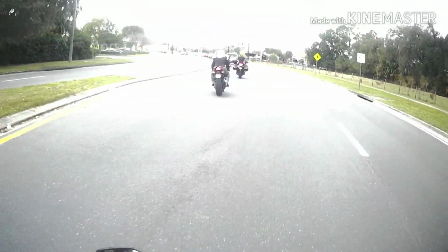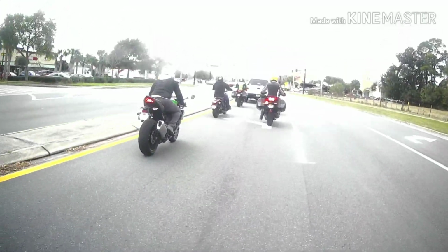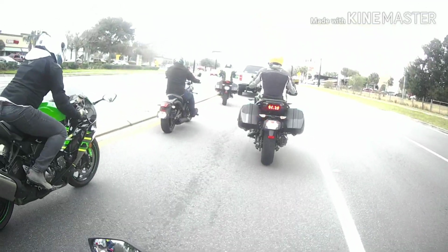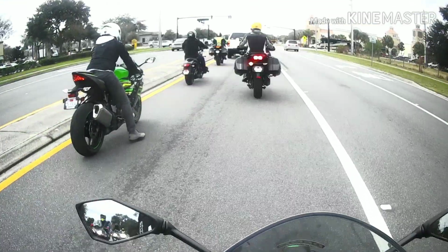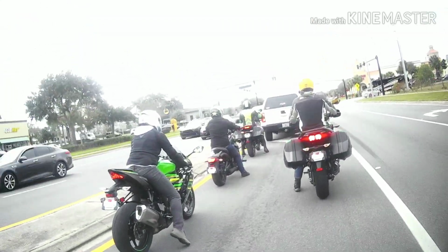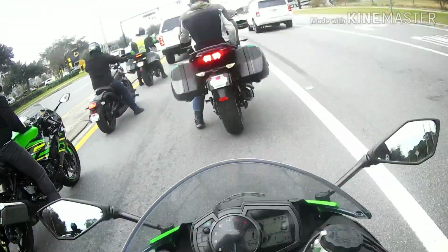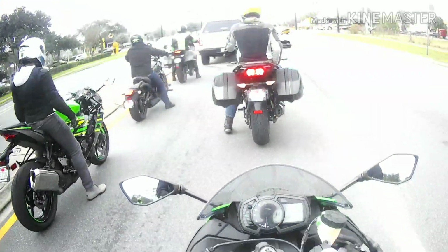Kawasaki, I need one of these, bro. I seriously do. I really need for Kawasaki to give me one of these for about a week, man. Please do. One week, let me hold it, and I'll have a lot of fun with this bike. Yo, this joint is amazing. Oh my God. This is a really good bike.